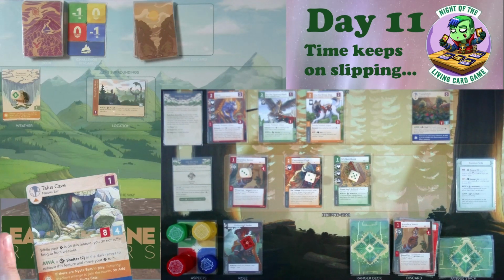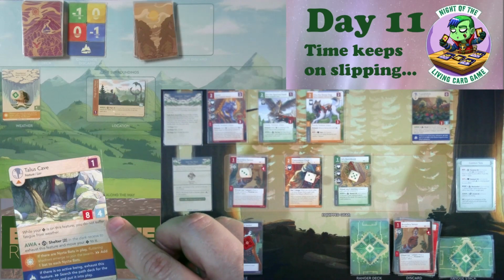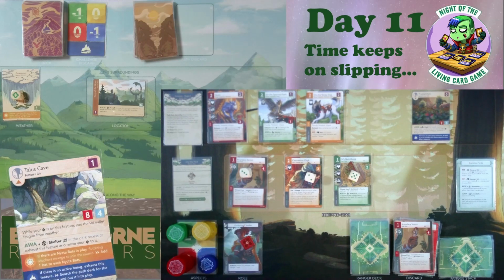Goes along the way. Presence of one. 8 harm, 4 progress. And while your ranger token is on this feature, you do not suffer fatigue from weather. Awareness plus exploration threshold 2 to shelter in the dark recesses to exhaust this feature and move your ranger token to it.